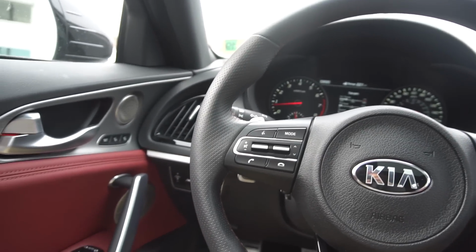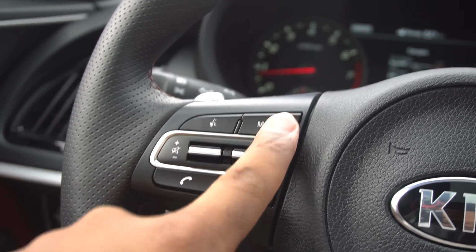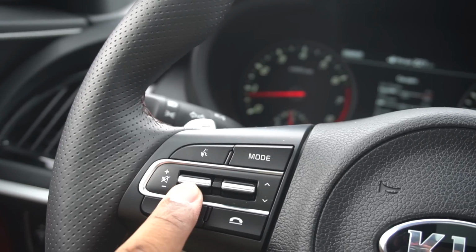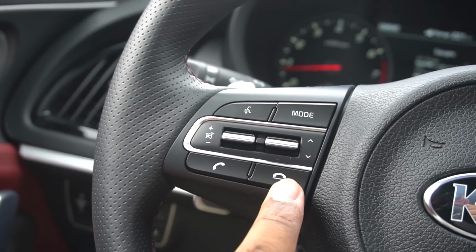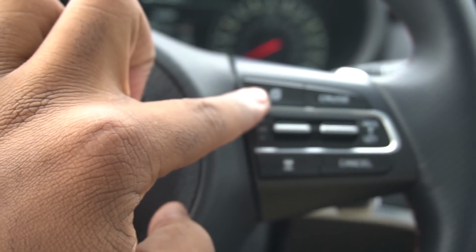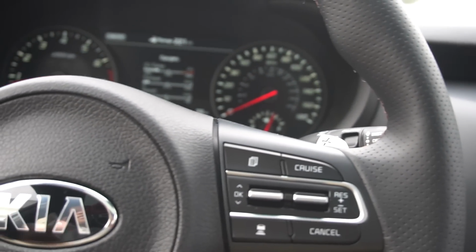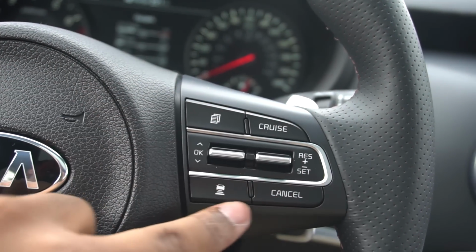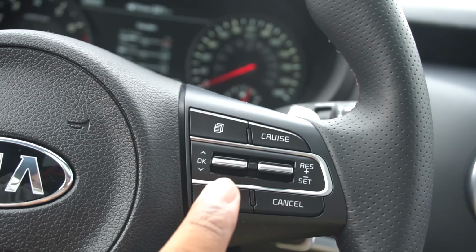Looking at the wheel, on the left side you have your audio and Bluetooth controls. So there's the voice control button, the mode, which is like a source button, volume up down, and if you click it in, it's a mute button. There's your channel selection, Bluetooth phone to pick up and hang up, and over on the right you have your menu button, which changes the information screen in the center of the gauges. I'll go over that in a second. And this one also controls that same screen. These are the cruise control settings to turn it on, set, resume, cancel, and this is the adaptive cruise control button.